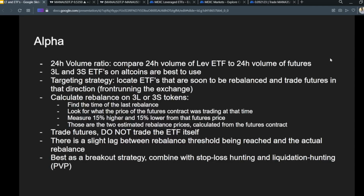Another thing is it's typically better to do this on altcoins rather than Bitcoin, because Bitcoin and Ethereum are very liquid. Okay, so let's talk about how you can do this and how we can calculate a rebalance.